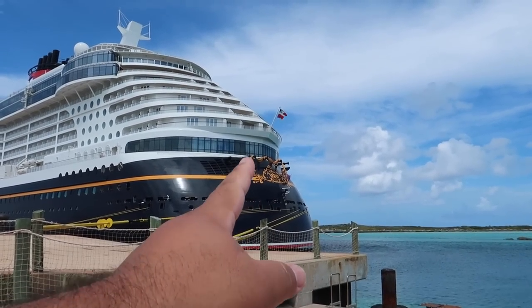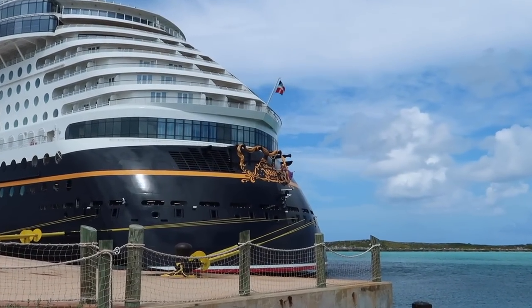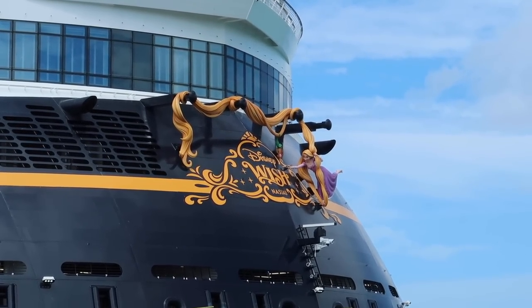And this is our first close-up look at Rapunzel on the back of the Disney Wish. I'm gonna see if I can zoom in as much as I can, but look at that. I love the inclusion of Rapunzel there. That's really cool.